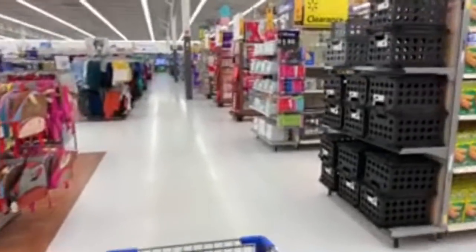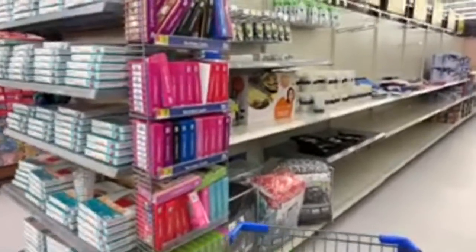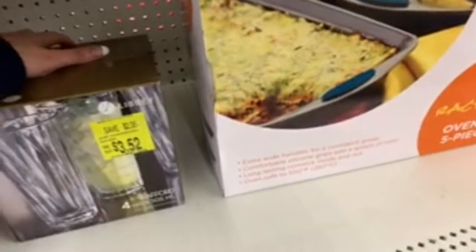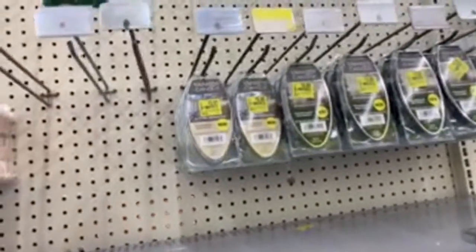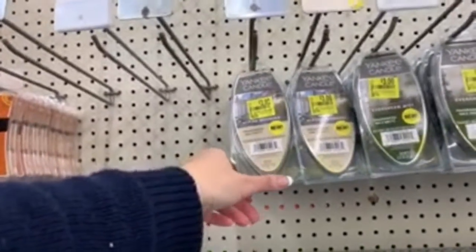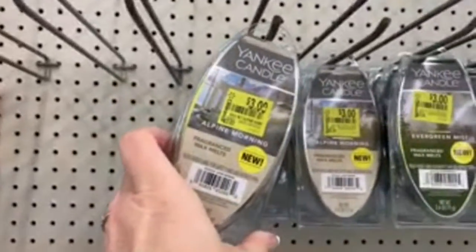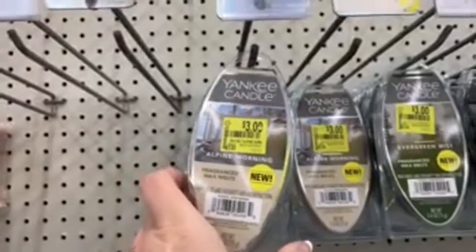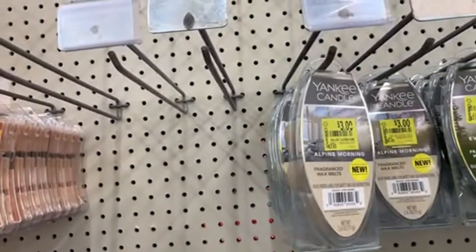Okay, let's head on down the clearance aisle. Okay, we have some Libby. Oh, missing one glass. Libby cups, $3.52. Ooh, Brian, are you still here? Brian, we have some Alpine Morning Fragranced Wax Melts by Yankee Candle for $3. Oh my gosh, this one smells so good. I love this one so, so much.